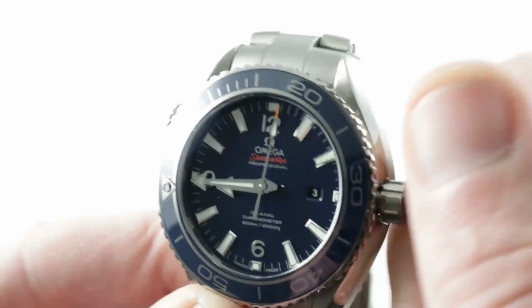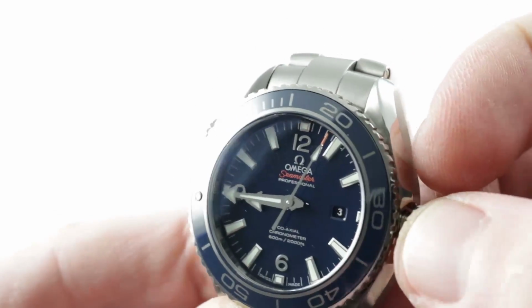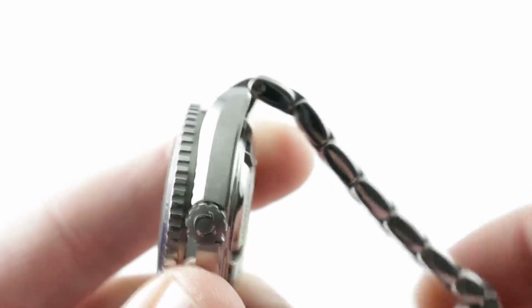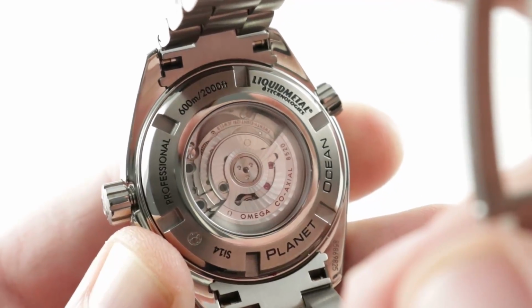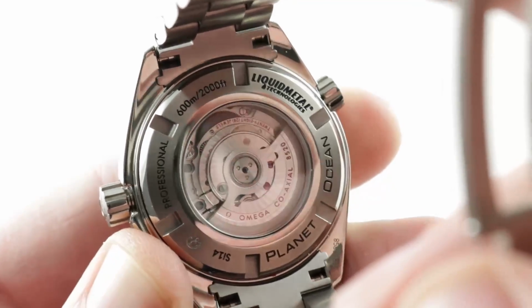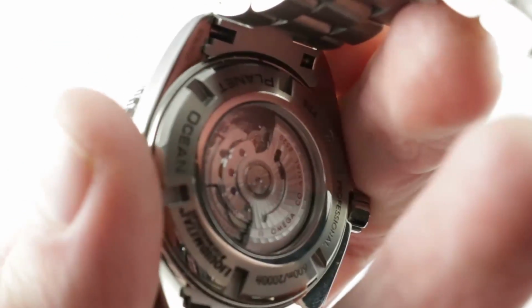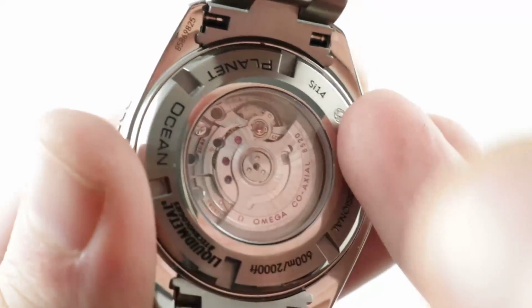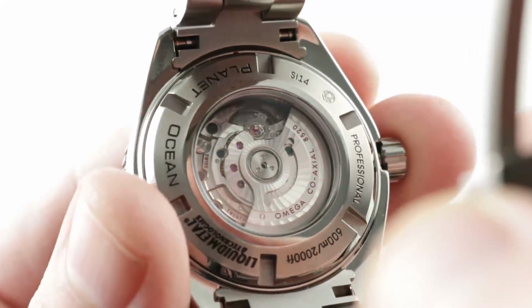600 meter water resistance and a few subsidiary setting modes. You have a hacking or stop seconds function, and there's also a quick set so you can rapidly cycle the monotone date disc. Turn it all over. You have an Omega exclusive caliber 8520, which I have to say, just looking at it, is exactly what you would expect in a Planet Ocean. It is a movement that is decorated with Côte de Genève in arabesque, blackened screws, and an engine-turned perlage on the base plate, and all the spec you've come to expect.